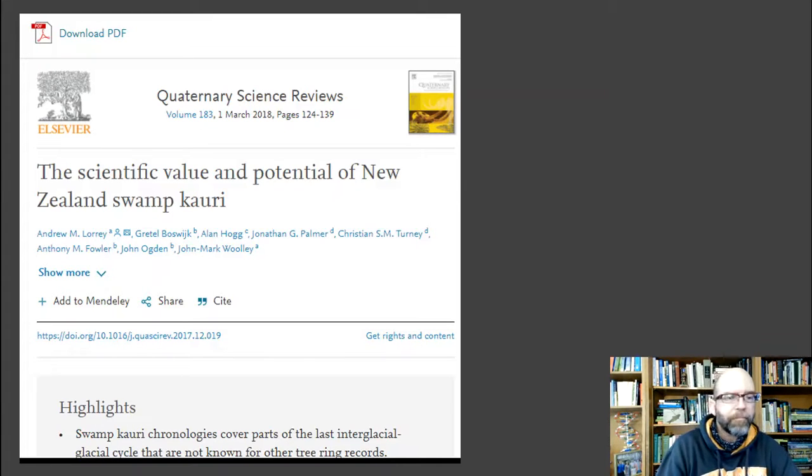But we can go well beyond that and show that there is a whole raft of other issues with Taz Walker's interpretation of this particular tree. So I want to highlight a couple of things, hopefully fairly quickly here. Here's an article from Quaternary Science Reviews, just in 2018, around the time that this tree was found, emphasizing that it was already known that New Zealand's swamp kauri, these trees that are preserved in swampy soils that preserve the wood, have a lot of scientific value.